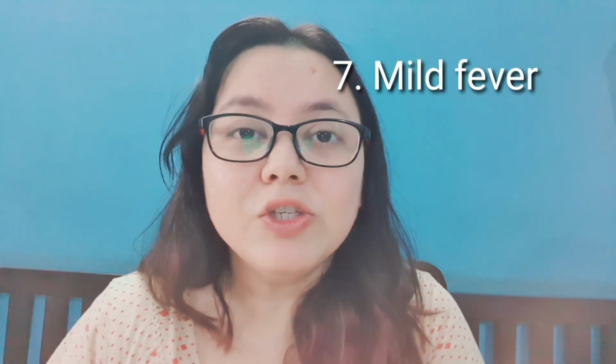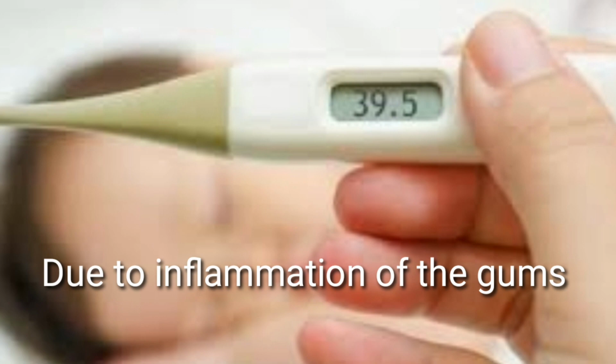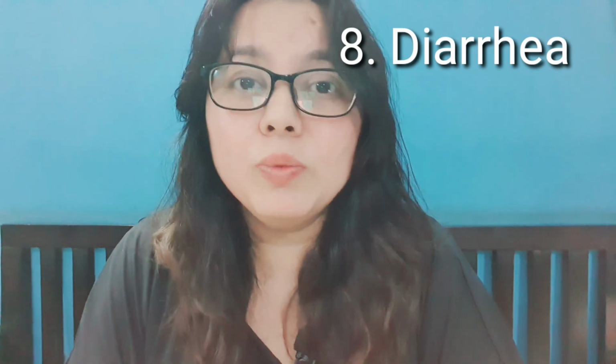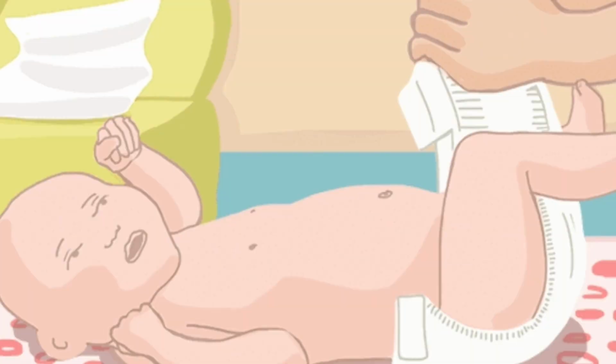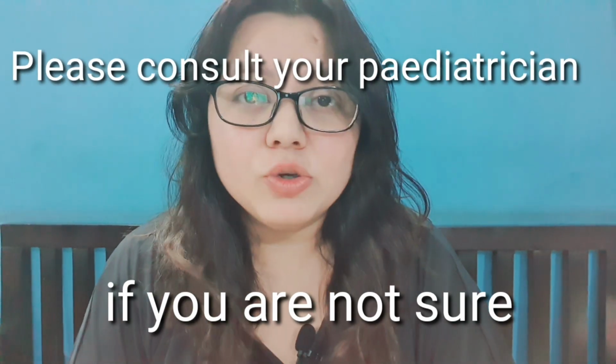Teething babies can have a mild fever, but this fever is due to the inflammation of the gums that takes place while the baby is teething. Now the baby may also get diarrhea, but this diarrhea has nothing to do with tooth eruption. It's because of randomly putting infected things in the mouth because of the urge to bite. So the symptoms that I have shared here may or may not be associated with teething. So if you have the slightest doubt, please get in touch with the pediatrician.